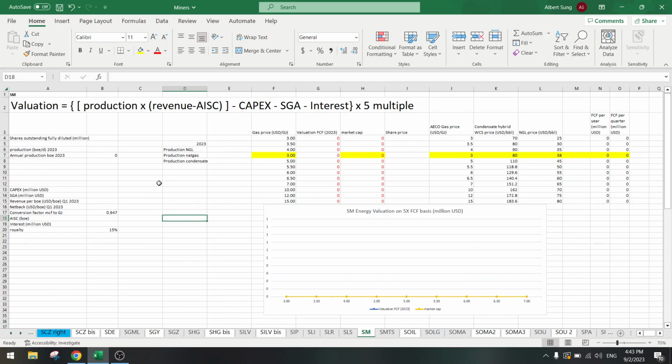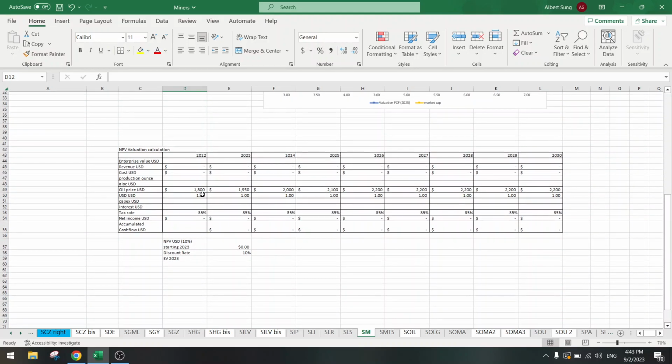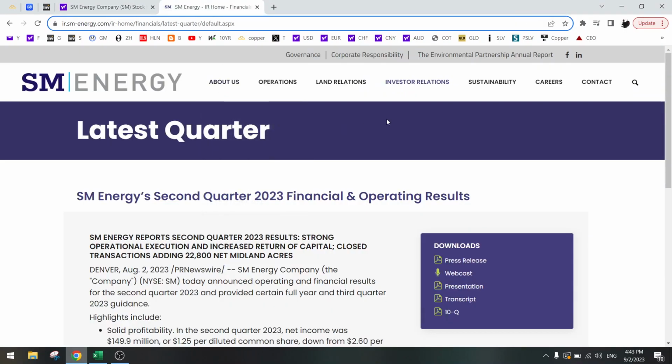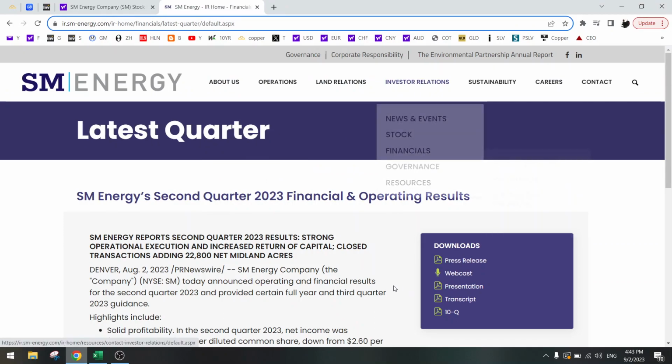So I have my calculation sheet ready, and the NPV chart is also ready. So let's start with the balance sheet. 10Q.